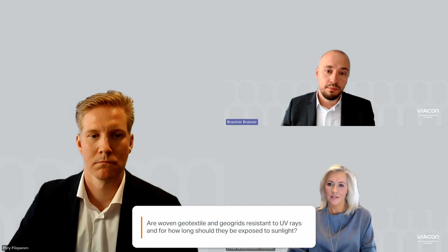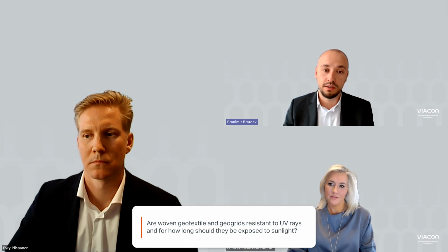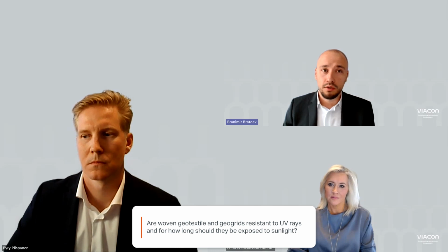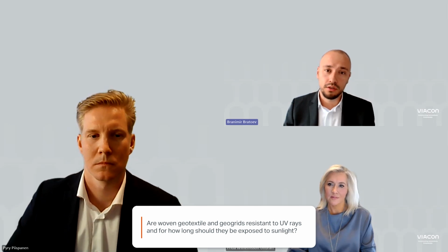Of course, there are some other parameters which could be evaluated by the designers, like exposure, because in some regions, sun radiation is not as strong as in the others. But I would recommend that if we don't have information when the material should be covered, to do that within 1 day after installation, usually.